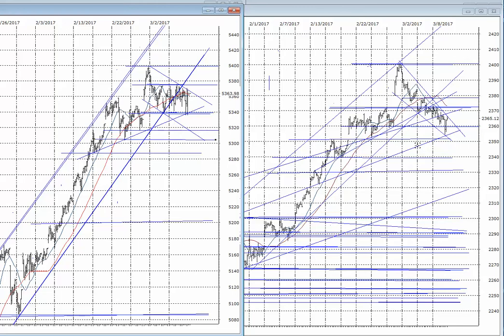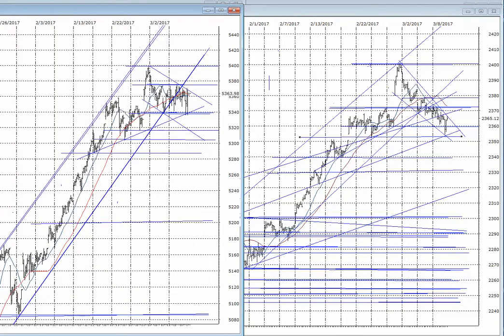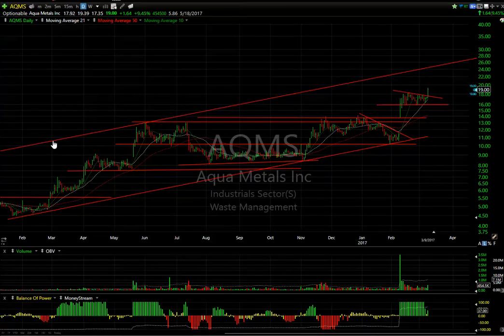And the S&P, the support pretty clearly was at today's low. This bottom there and bottom there, about 2353.4. If we get below that, we're going to come down further, I think. Let's not focus on the indices for now. Let's take a look at some of the better acting chart patterns.